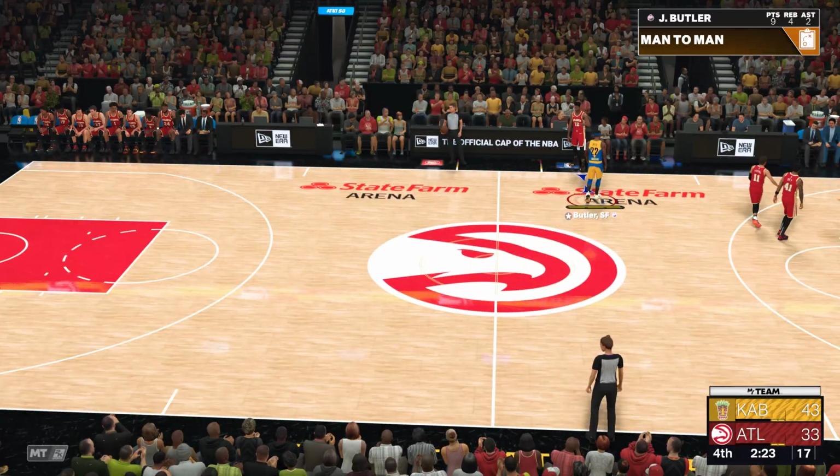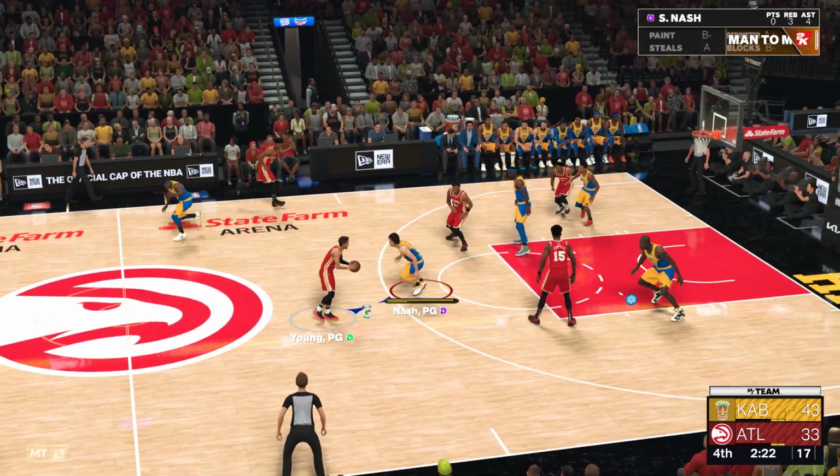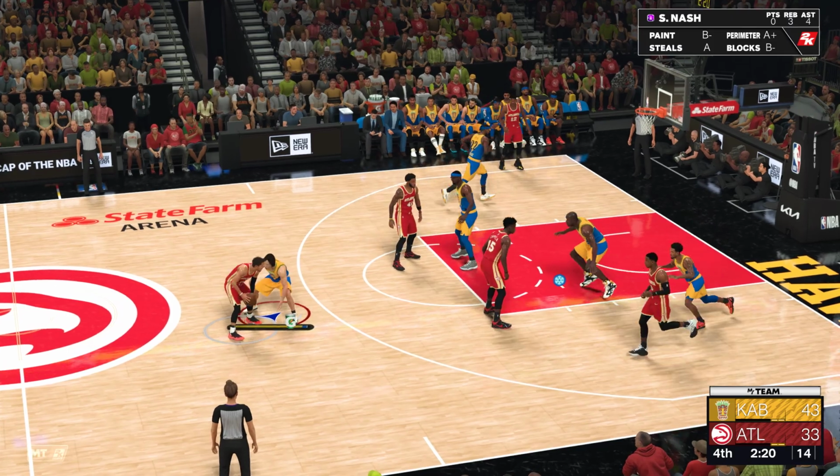And the whistle blows. It's going to be on Steve Nash. That is his first foul of the game. For those just joining us, fourth quarter here. We're just over 2.5 minutes into it.